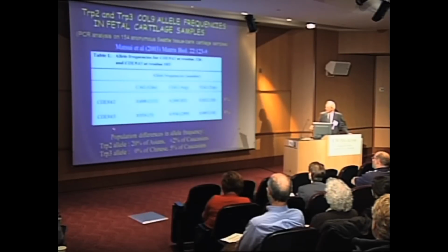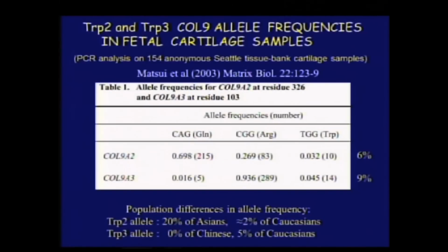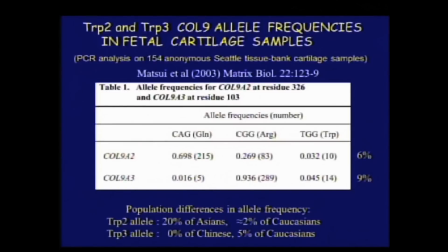Now, another important point is the frequency of these allelic variations, as they're called, in Asians is very high. The TRP2 allele, meaning W at that position, in one of the two alleles that you have for the gene product, about 20% of Asians, this is Chinese, Japanese, Indian Asians, would have one allele, and many have two alleles, so they're homozygous for this tryptophan, and they have more severe disease, which you can find in the literature. The other allele has a different frequency.